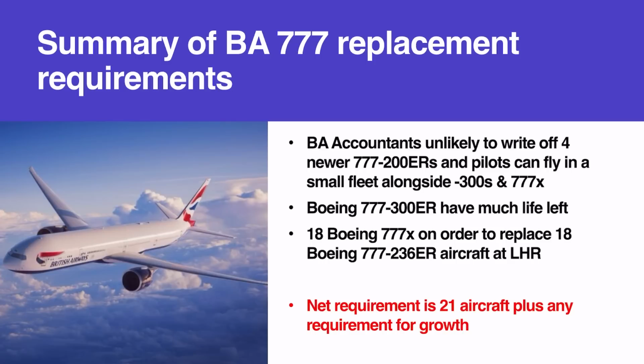Now, as British Airways decides how to replace those 21 aircraft, it's important to emphasise this is all about financial analysis. They'll be looking for which option brings the best results for British Airways over the asset life, the best results financially, and virtually everything that you might think of can be built into the financial analysis with direct or indirect assessment of costs and revenue.